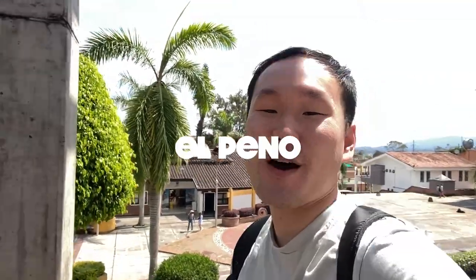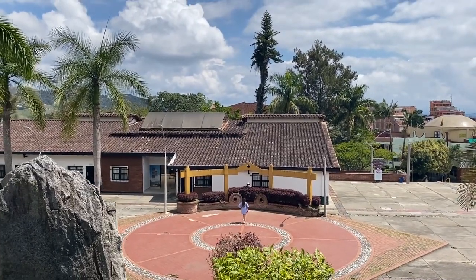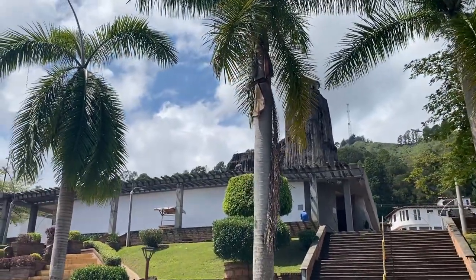A little pit stop in the town of El Peñol, and that is a cool rock church. Well, the church is built in a rock, or looks like a rock, because it's supposed to symbolize the nearby Guatapé rock, which is an icon and where we'll be going soon.